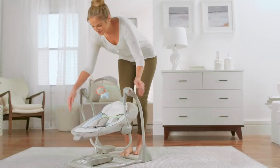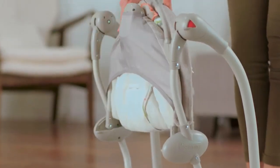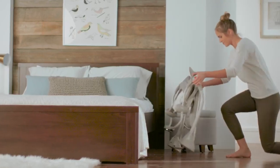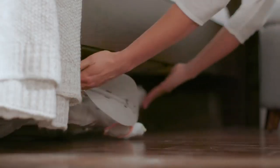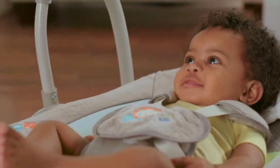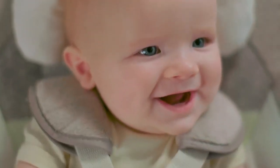The portable size of this awesome 2-in-1 means you can easily move it around the house or even take it with you. Slim fold design helps the seat fold flat, so it travels well and is easy to store. And with our hybrid drive technology, batteries last up to 3 times longer than other swings, so parents can get extra hands-free moments during the day and feel good knowing their baby is comfortable and content.